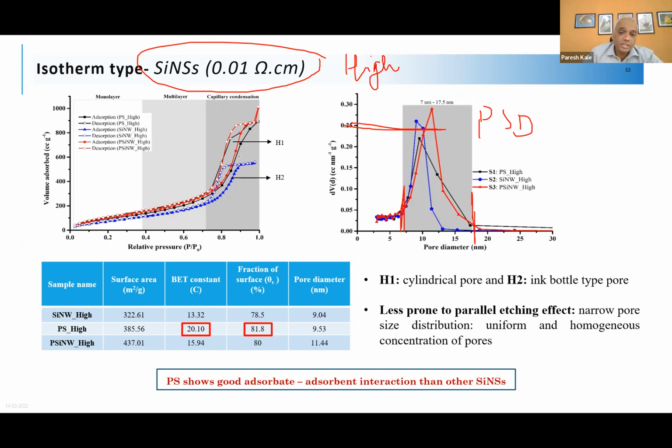And we can see that in the BET curves, we have got H1 and H2. So we get the cylindrical pores and ink bottle pores. It means that the perpendicular, vertical etching is dominant over here because of the high resistivity in this case. So this is less prone to the horizontal etching. That's why I have shown the small arrow. So it will be vertical etching, and that's why you get the cylindrical pore straightforward, or you get what you call an ink bottle type of pore, which I have shown earlier.